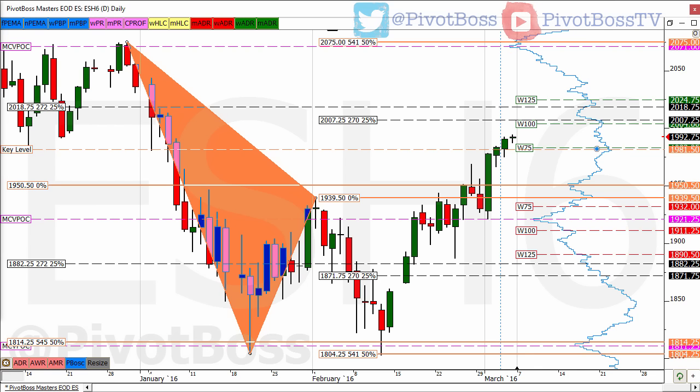This is definitely a key inflection point, but 1981 half has been very, very important. Maintaining acceptance above that zone short term would imply a continuation to the upside. And again, we've got to watch to see how this thing plays out after the NFP report comes out.